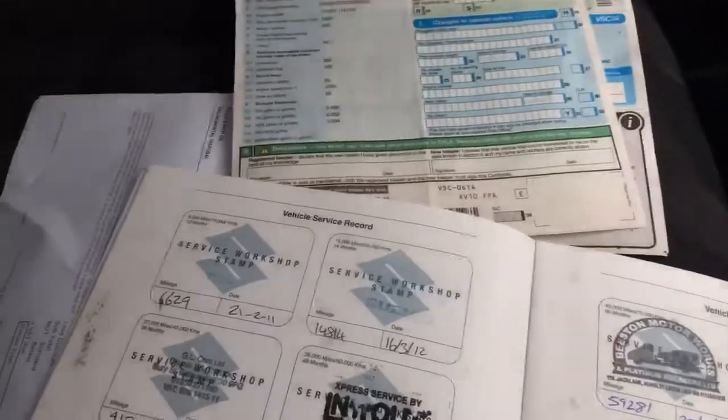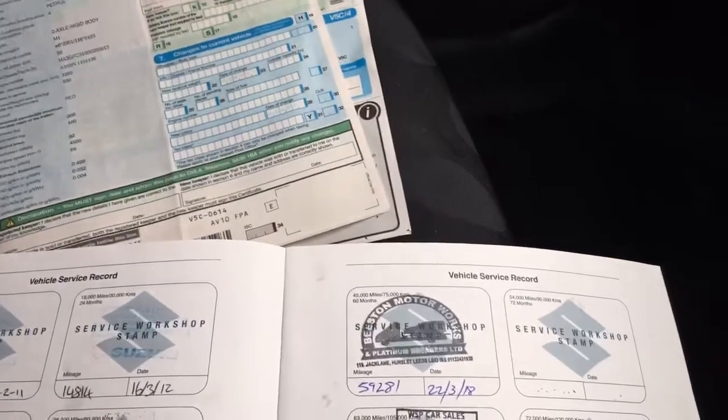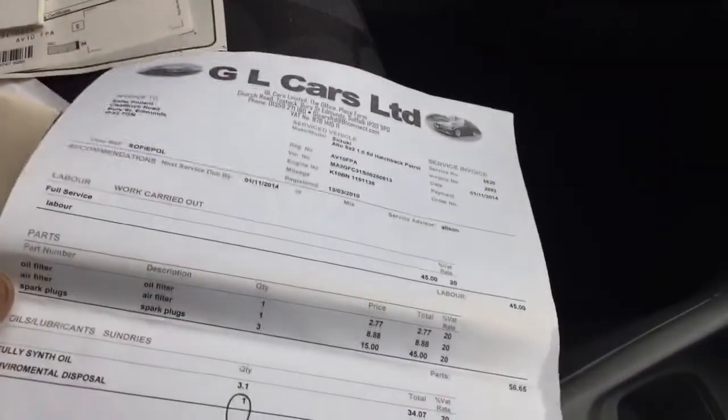There's a good service history with the car. So you'll see it's been serviced at 6,000 at Suzuki, 14, 41, 53, 59. I've just serviced the vehicle at 64,000 miles as well. Then there's absolutely loads of invoices to go with the car. So oil filter, spark plugs. There's a lot of invoices, the majority from Suzuki. All the previous MOTs. So like I say, there is a lot of paperwork to go with the car. I'm just going to put 12 months MOT on the vehicle as well.